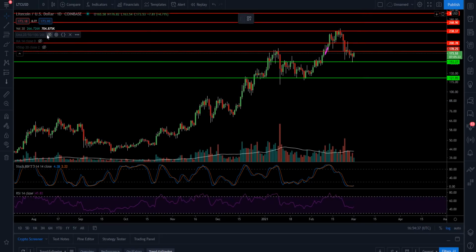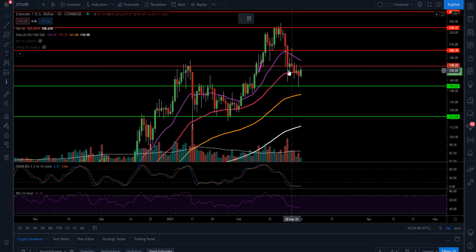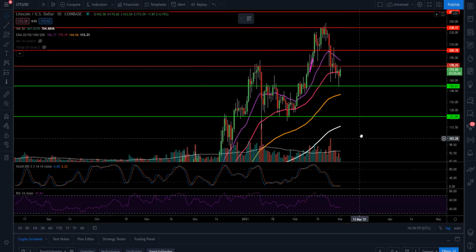And if we throw on the moving averages here, we're below our 20 EMA. What we're trying to do is have a daily candle close today up above this 50 EMA, and that's going to be in pink, if you can see this moving average in pink here. So we're looking for a candle close up above that today. The 100 EMA is going to be at about $144. Then the 200 is going to be down around 113, right in that range.